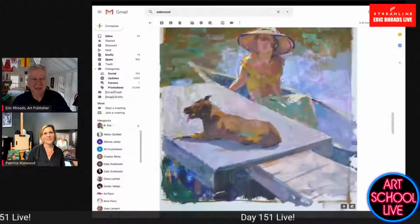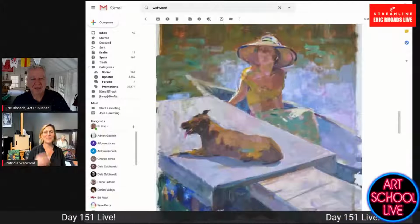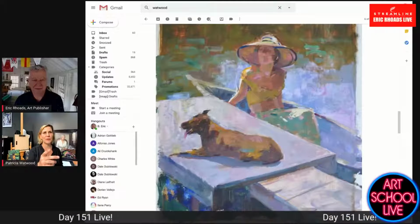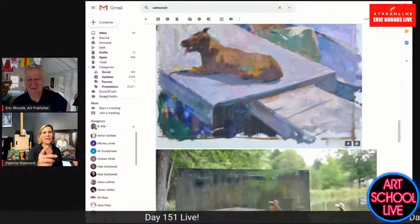Well, what I'm going to do is see if I can find the images. Let's see here. All right. So can you see this? Yes, and I have a great story to tell you about this. So Eric, I sent 3, there's 2 of this setting of the boat, right? Yes. And there's 1, right?